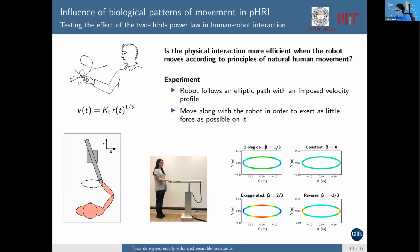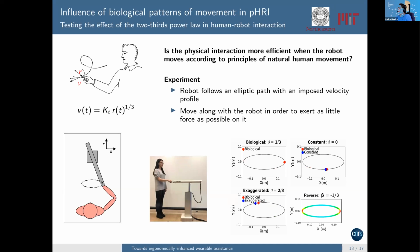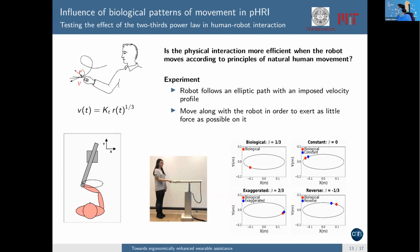When people do drawing motions and curve motions, studies have shown that they exhibit very typical patterns: the tangential velocity depends on the radius of curvature of the path. Basically, the straighter the path, the faster you go, which makes sense, but this is very typical. So the robot moved either according to this biological profile, according to a constant tangential velocity, what we call the exaggerated profile, where you go even faster in straight lines and even slower when it's curved, or the reverse, which is the opposite: you accelerate during curved sections and slow down during straight-line sections.